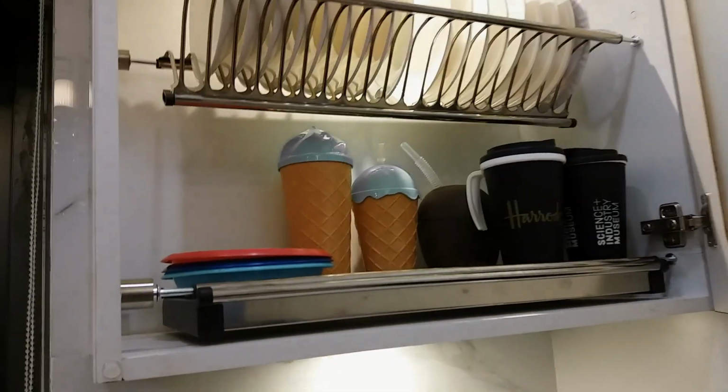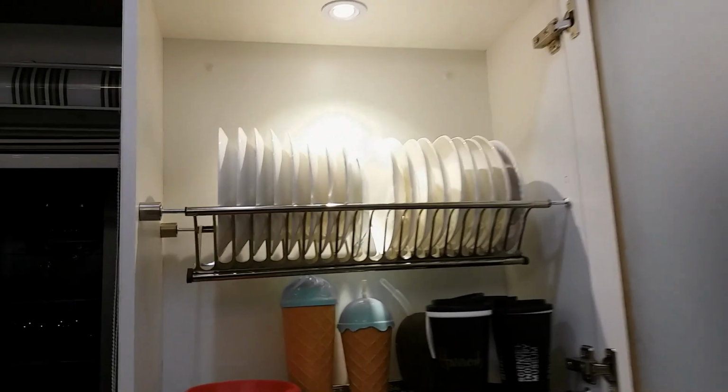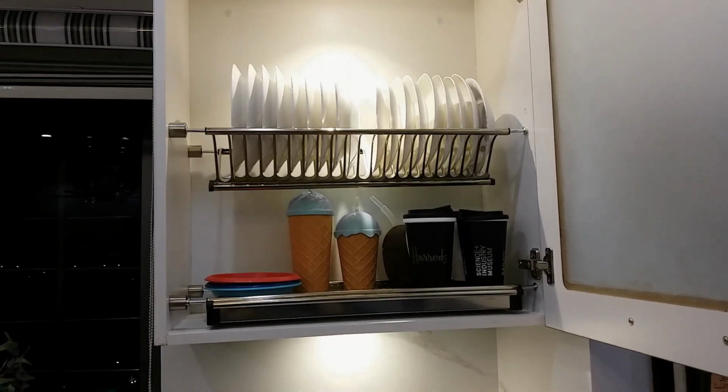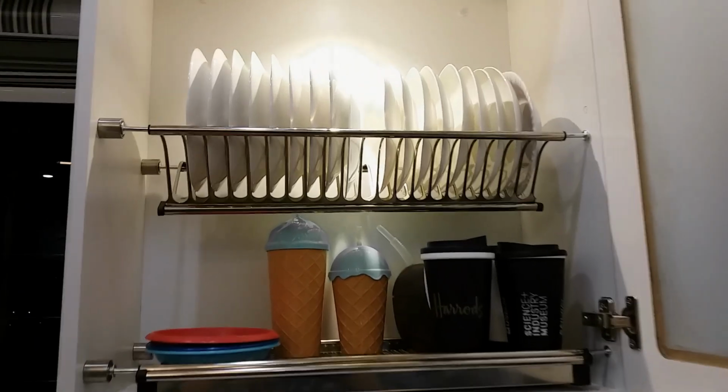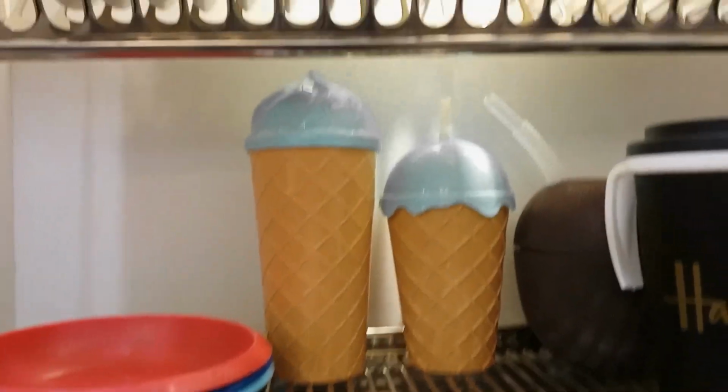And up here there is another cabinet in which I set plates for daily routine. And again here are two stainless steel stands, some plastic mugs which my husband takes with him when he goes for work, and mugs for my daughter as well.